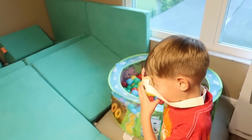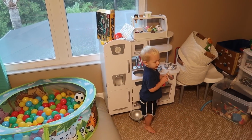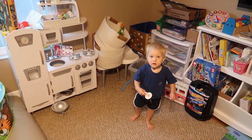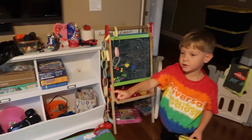You pretend taking photos, buddy? Let me see. What do you have, Oliver? Pizza! A pizza cutter. That's right. Please play pizza. Pizza is that restaurant.